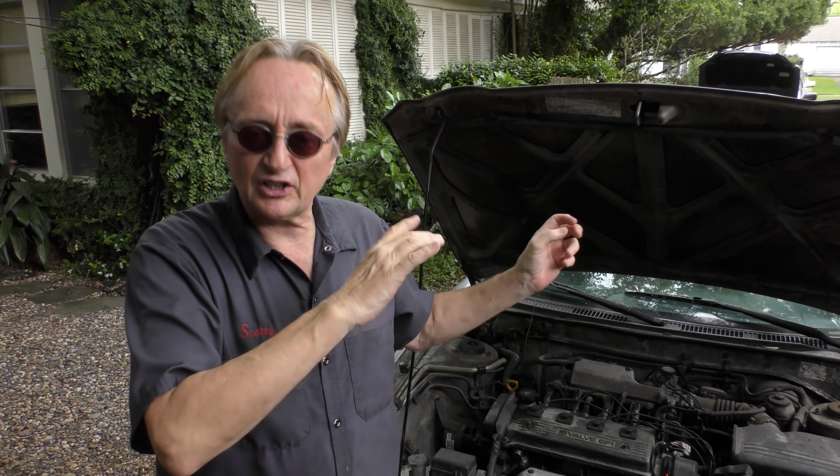So if your car is burning oil, what the heck? Change your PCV valve or your flame trap, whatever system you have, and hope that that's where most of the oil is getting sucked into. Because other than that, there's only relatively expensive procedures that can be done to fix a car that burns oil.